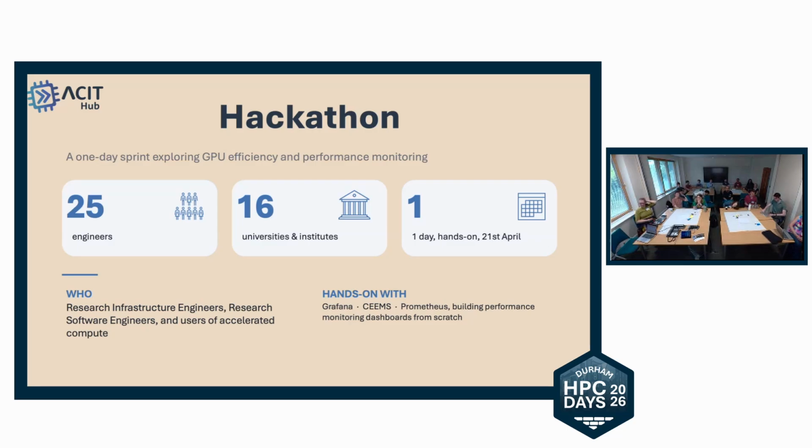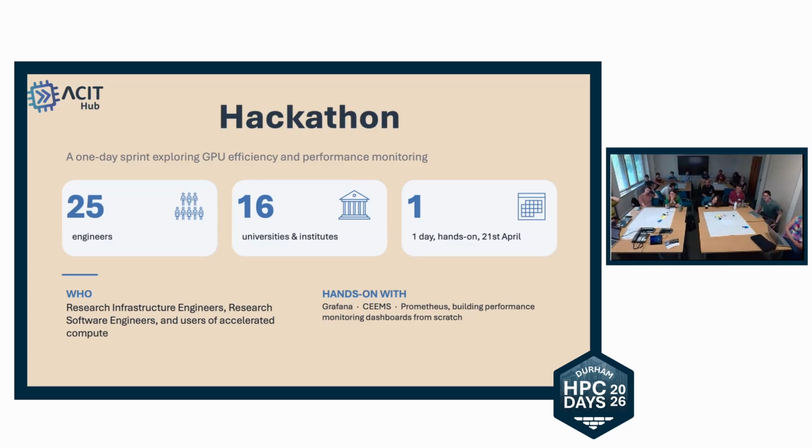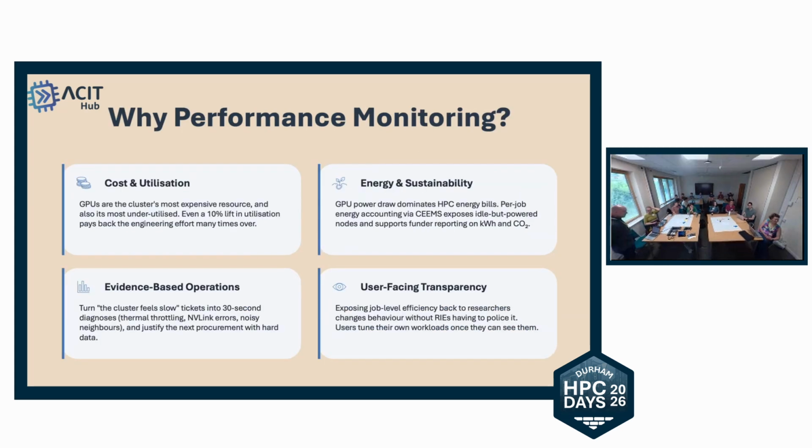And the aim of the hackathon really was to get some hands-on time with a monitoring stack, particularly Grafana, Prometheus, and build some dashboards from scratch. Other than the fact that we had some co-design days, and there was lots of chatter at the co-design days about wanting to get hands-on with performance monitoring, why did we choose it?